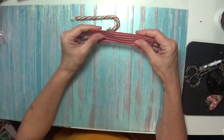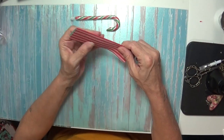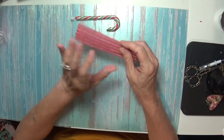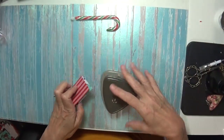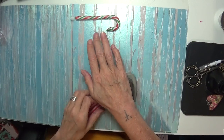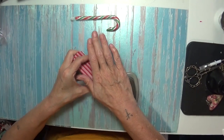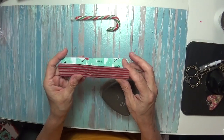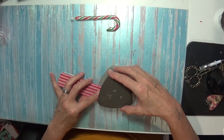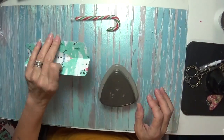I've got my piece. This is 3x6. It was just short of 6, this one. I didn't want to cut up another piece of paper, so I'm going to round off the corners. This is for my bag topper. So I doubled everything over. The other day I just actually did each individual corner and then thought, well, why not just put them in together, and it'll do both sides for you. Look.